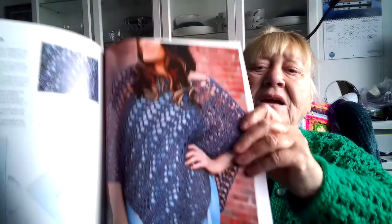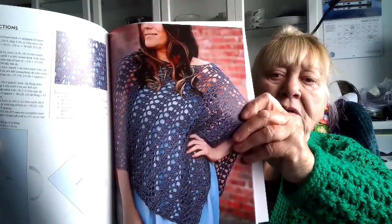That's a better picture. Oh, the light on this blooming book. There you go. I don't know why they have to make pages shiny. They make it very difficult for Janet to make a video, yeah.